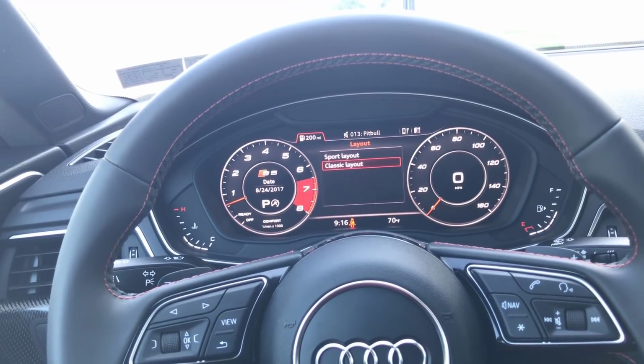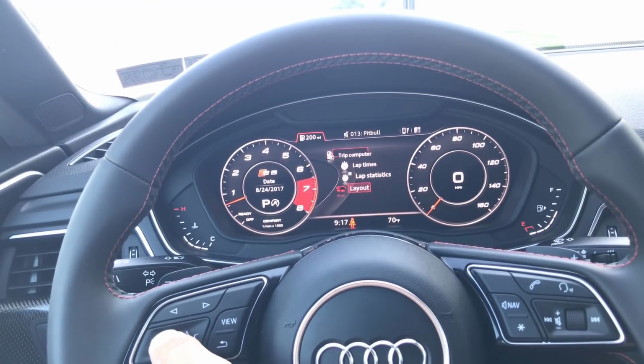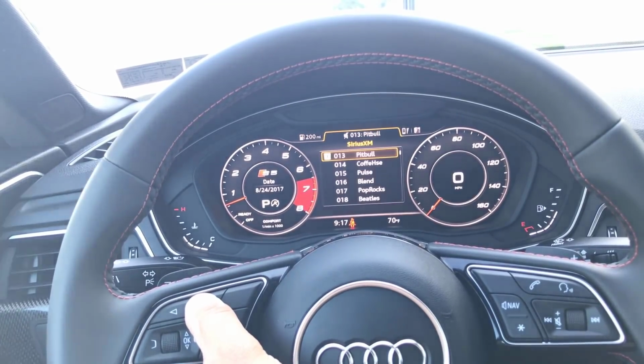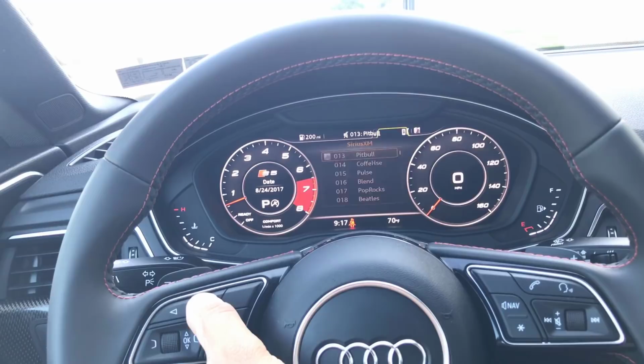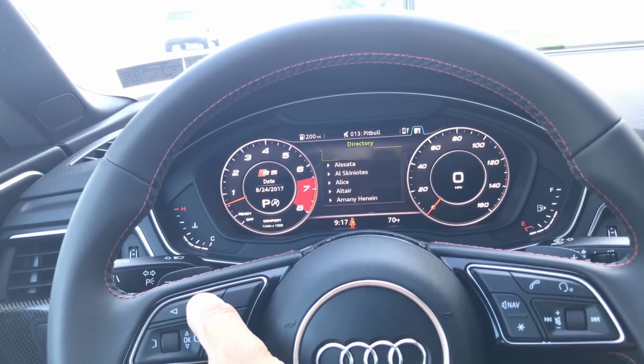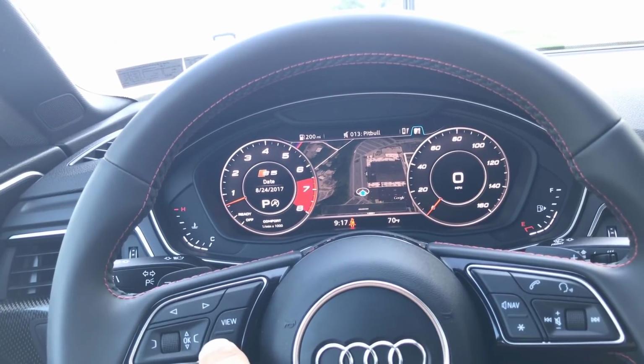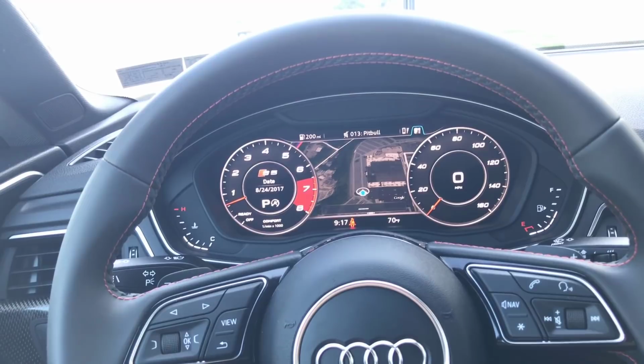And as you can see now, we have the classic layout. All right, let me go back over here. So again, I can choose from any one of these guys. You have the trip computer right here. I can scroll through again. So as you can see, you have the media, you've got the phone directory, and also the maps again can be seen right here. All right, so that's basically a quick overview of the Audi Virtual Cockpit.